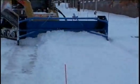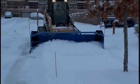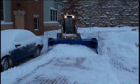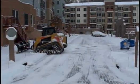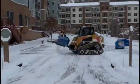With the cage in place, the hydraulic angling function of the blade is unhindered. No snow pusher can do this. The cage operator can maneuver the load to a precise location without spilling snow next to adjacent vehicles. Without the cage, how many passes would have been needed to clear these parking stalls with just a blade and without leaving trails?